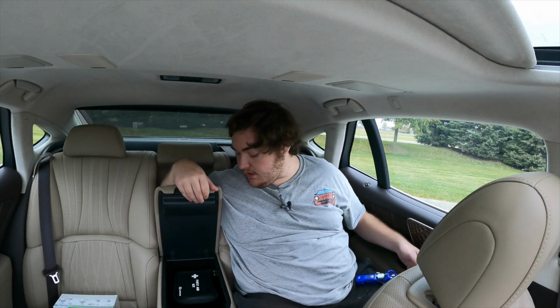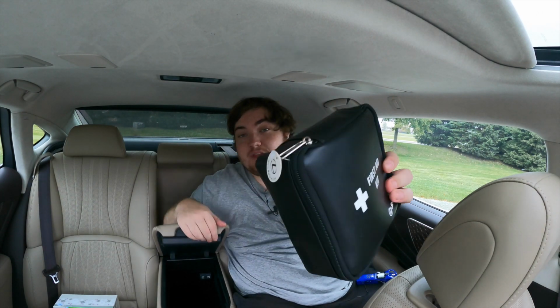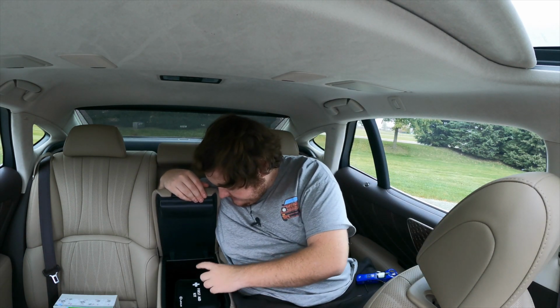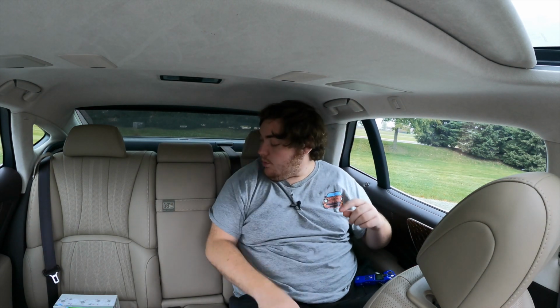I do have this center console here with a true Lexus first aid kit, which has never been opened, so I will not be opening it. It has that factory seal on it, which is nice. And I get 2 2.1 amp chargers in here. And of course, this actually does fold up as well if I want it out of the way. But I kind of like sitting back here and feeling like I have my own little command center.